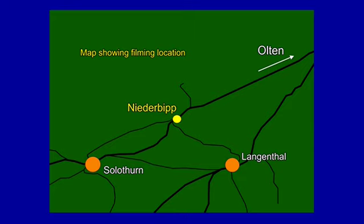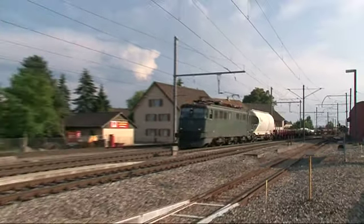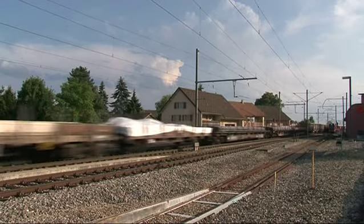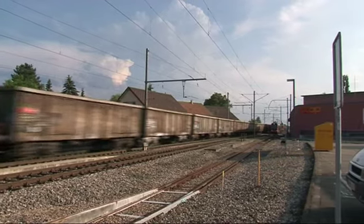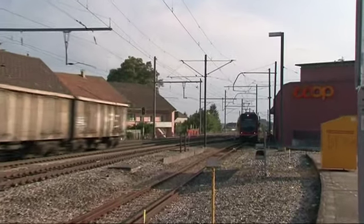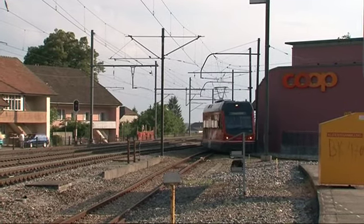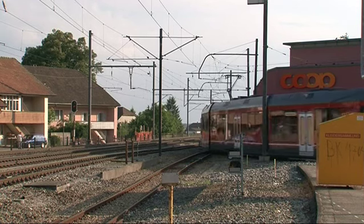Approaching the station from the south is class AE66 number 11427 with train number 50635 from Lausanne to Zurich. Arriving soon after is a meter gauge electric unit on a service from Solothurn to Langenthal.